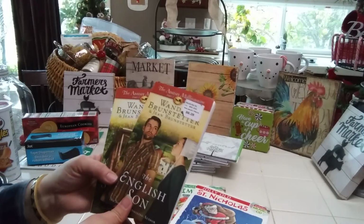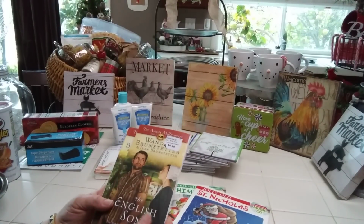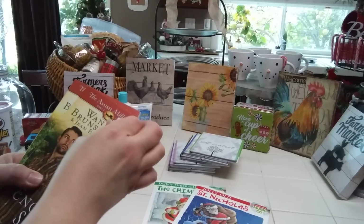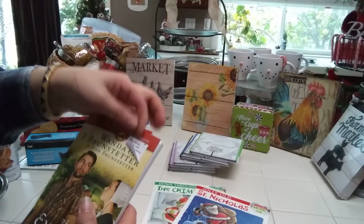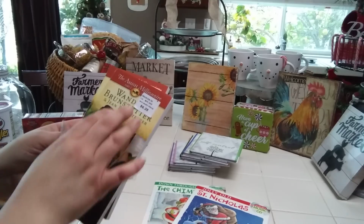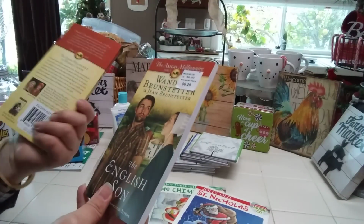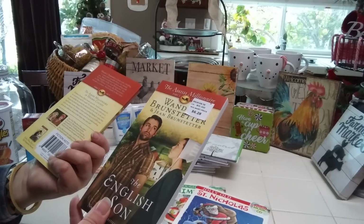These, I sort of bought these for me. There are 3 in this series. It's called The Amish Millionaire, and this one is called, what is it? The English Son. Oh, okay, so I'm sorry, written by these people. One is called The English Son, and then the second one is called The Stubborn Father, and then there's a third one which is called The Betrayed Fiancé.